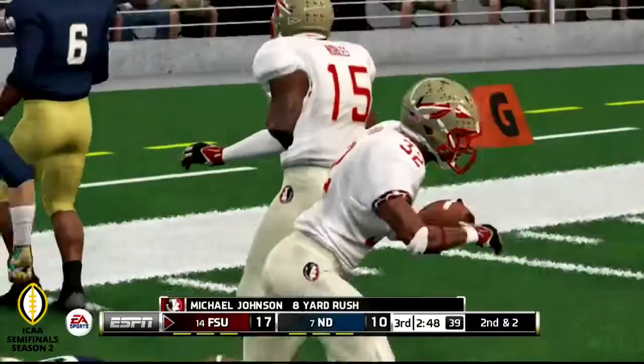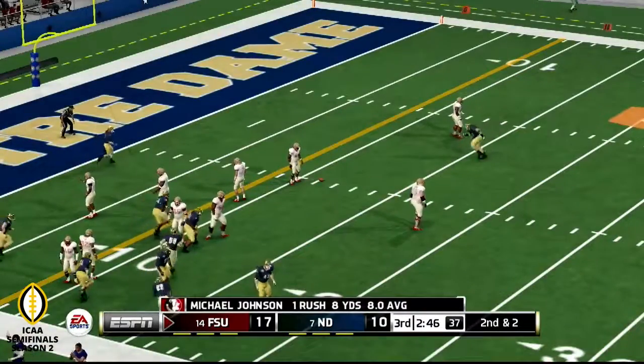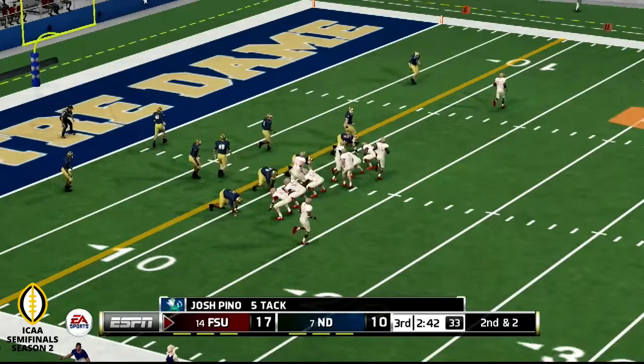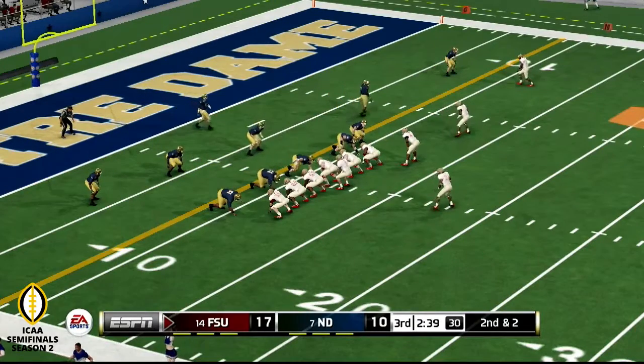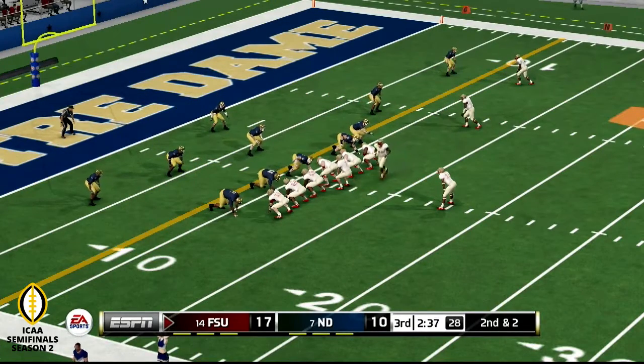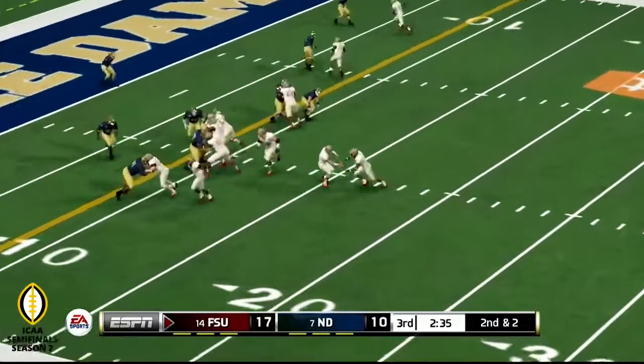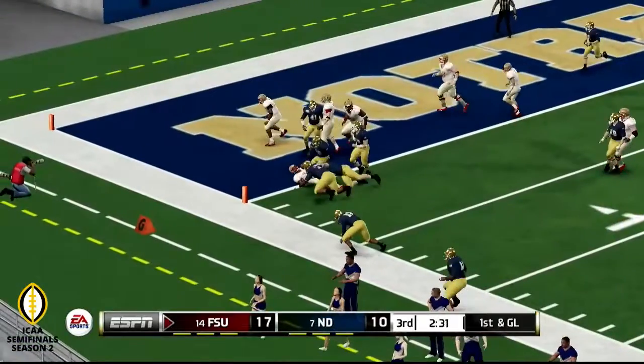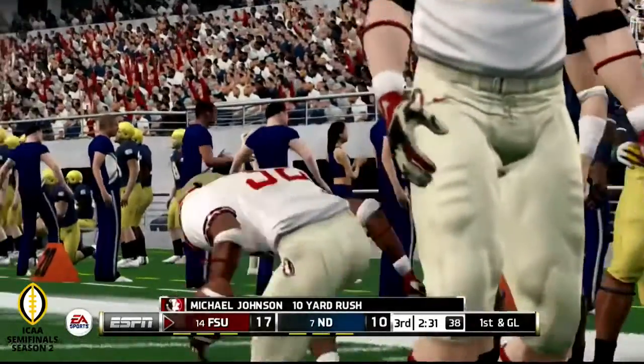Makes it to the 11. A nice job by the offensive line, and they pick up a gain of 8. Florida State is up a score. Johnson gets the call again. What a play to set him up with a first and goal.